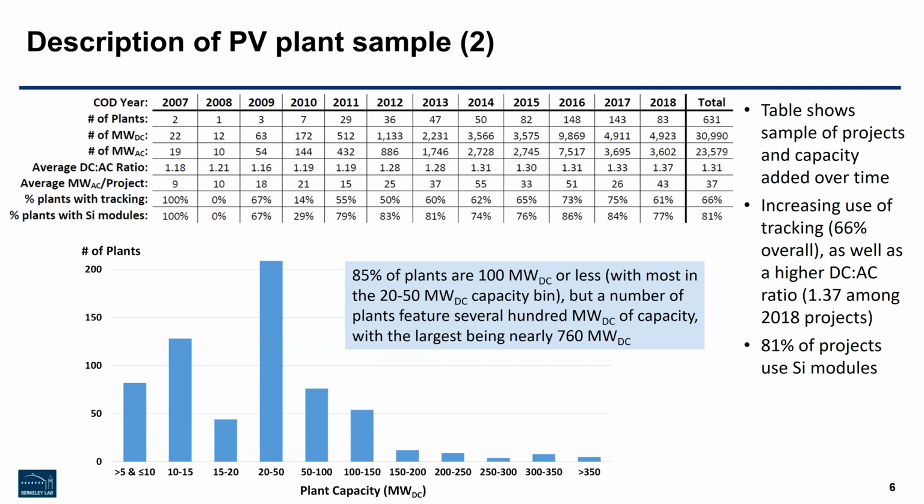The histogram, meanwhile, shows that many plants fall into the 20 to 50 megawatt size range, but we do have some very large plants in our sample as well, in some cases upwards of several hundred megawatts.